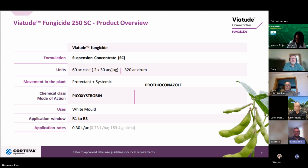The idea around Viatude is to have two modes of action. We added prothioconazole to the picoxystrobin, which is the Acapella piece. We balanced those rates with the intention that they would complement each other on plant health and some white mold control. When a lot of this work was done in 2021, it was an average white mold year, 2022 was a lighter than average white mold year, and 2023 was an absolute explosion in comparison to the last 25 years.